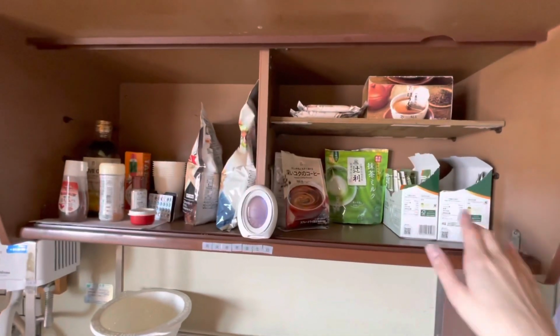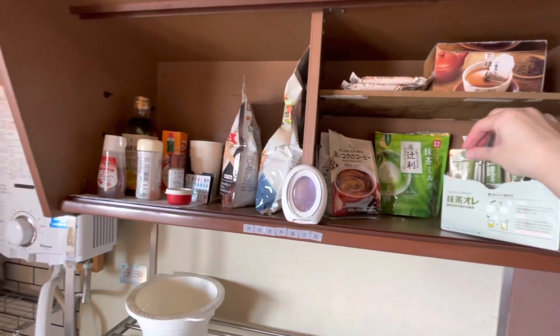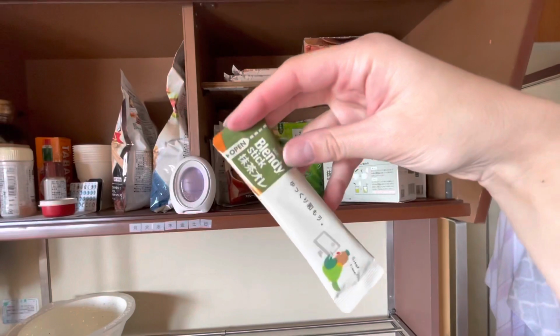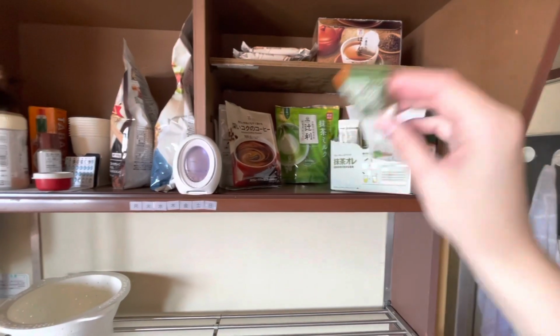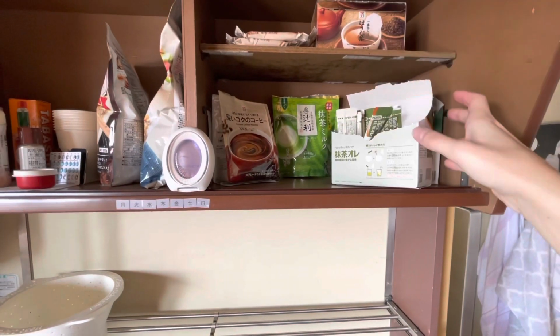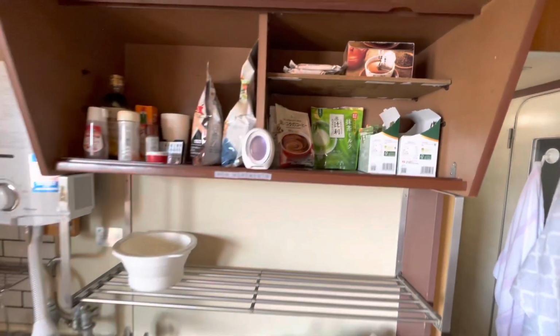But over here is my coffee, tea, green tea kind of area. These things here, these Blendy sticks, are my saving grace. I love these so much. You just have hot water and you pour the contents in and add milk or whatever if you want. I love those. I have it every day.